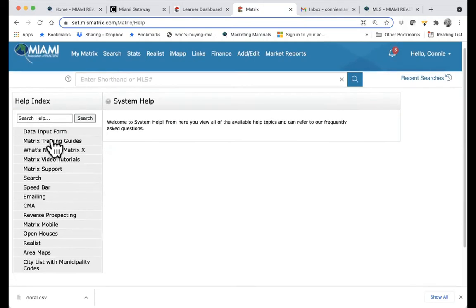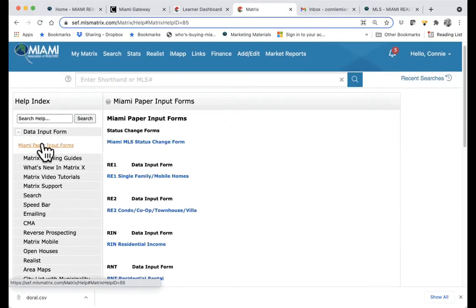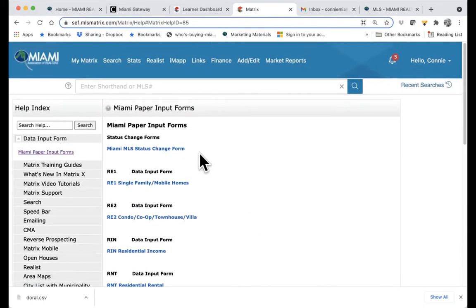In the help area, you have the data input forms. If you join us for a Matrix 401 class, we talk about these input forms and how vital they are when you're going to add a listing. You have access to the input forms here in Matrix. You have them on the MLS landing page at miamirealtors.com/MLS.